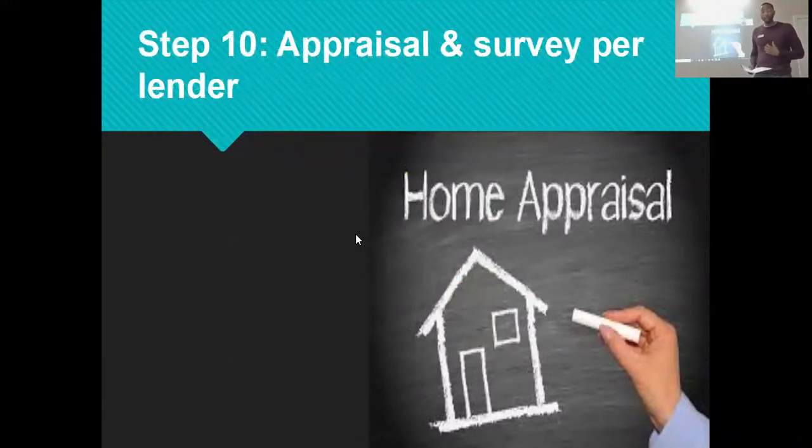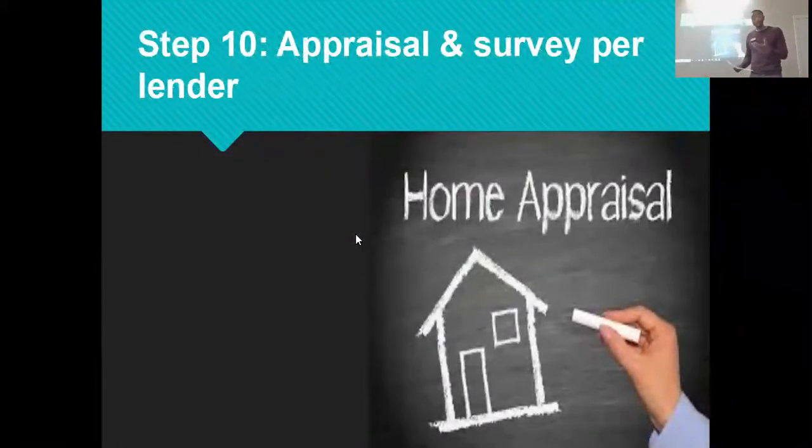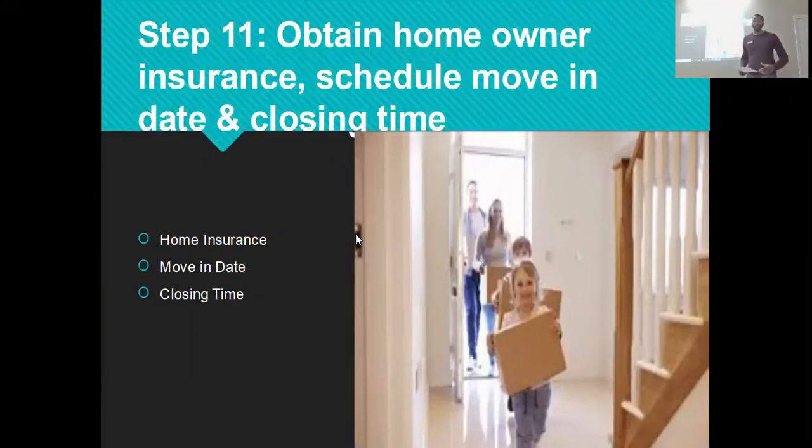And that's good on your part because you know that you're getting something of value. After that, sometimes there may be a survey as well. The next step is obtaining your homeowner's insurance. You want to schedule your move-in date and you want to set your close time. Those are all important steps right before you get to the closing.